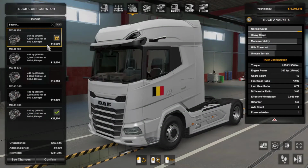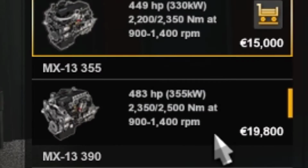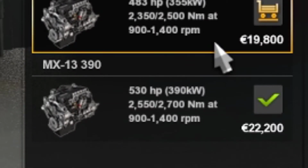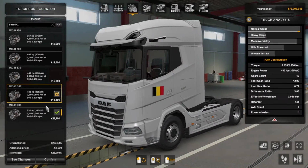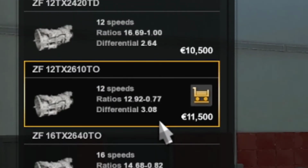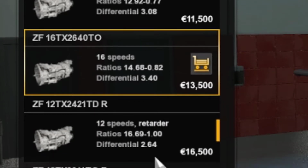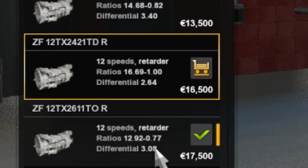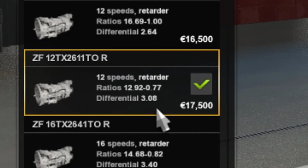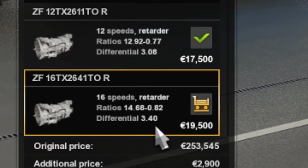For the engines, we can see that we're getting the same engines as for the older models DAF, but each one got a great update. The horsepower output stays the same, but there's an increase of between 50 to 100 Newton meter across the range, and that is also visible in the game. What goes for the gearboxes, we're getting 12 and 16 speeds with or without retarder. At the moment, the best possible combination is the MX-13 390 engine with 530 horsepower and the ZF 16 TX2641 TOR 16 speeds with retarder gearbox.